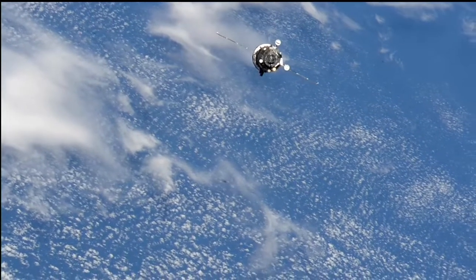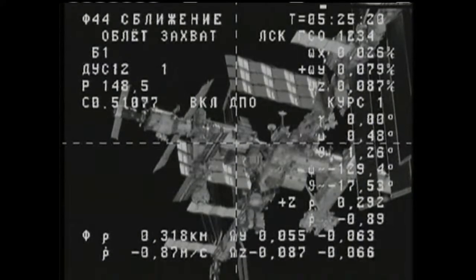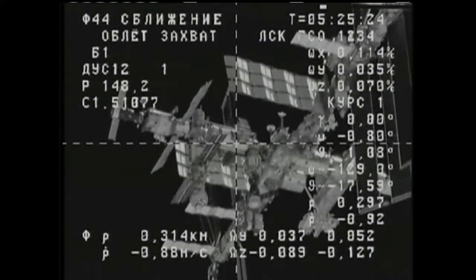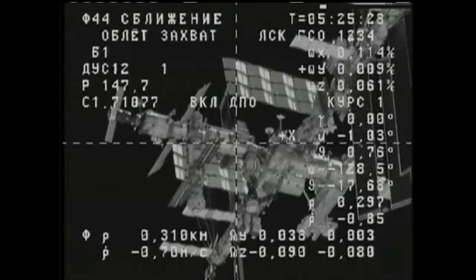As the International Space Station flies 266 statute miles off the coast of Australia, cameras on board the Progress vehicle are giving us views as it approaches the International Space Station.